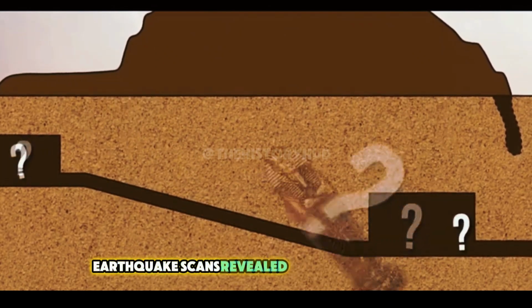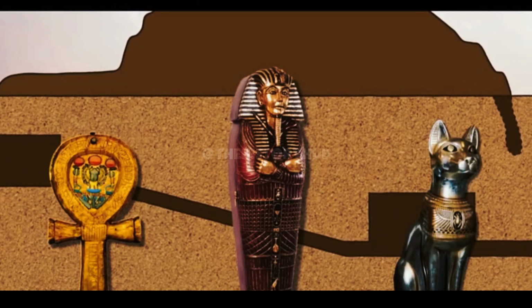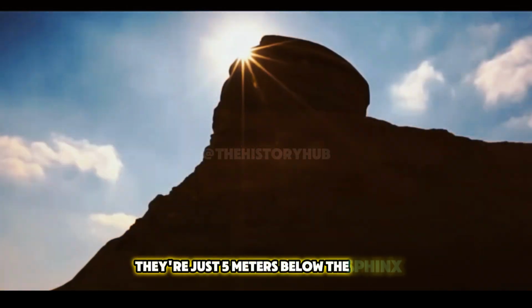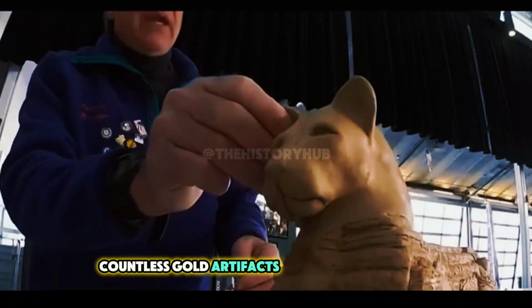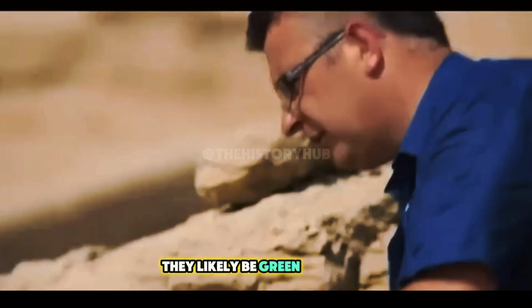Earthquake scans revealed something intriguing. 2 large holes lie beneath the Sphinx. Their area is comparable to a football field. They're just 5 meters below the Sphinx. Countless gold artifacts might be stored there. If the diggers knew this result, they'd likely be green with envy.